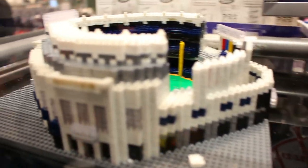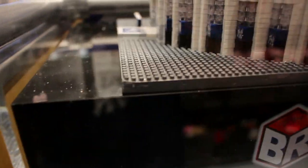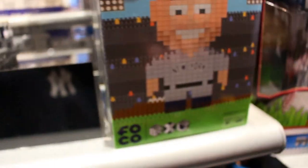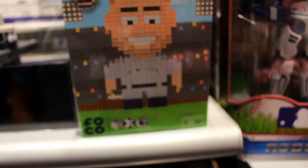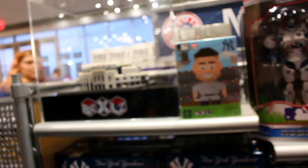Here's something you don't see every day. A Yankee Stadium made of Legos. I gotta get one of these, but I don't see the box on how to buy it. This is one of the players right there, but we need to find the Yankee Stadium and how much it costs.